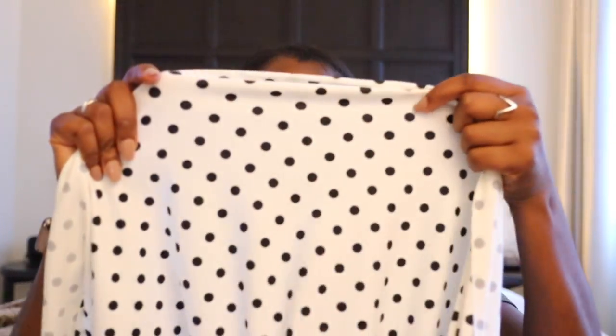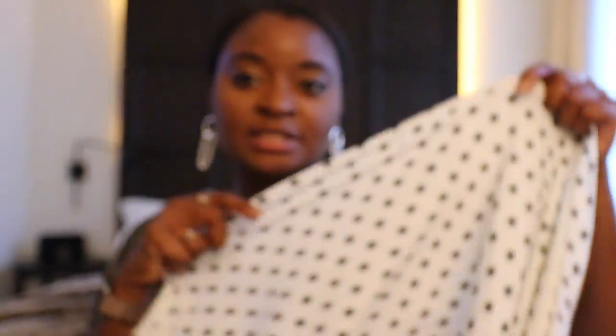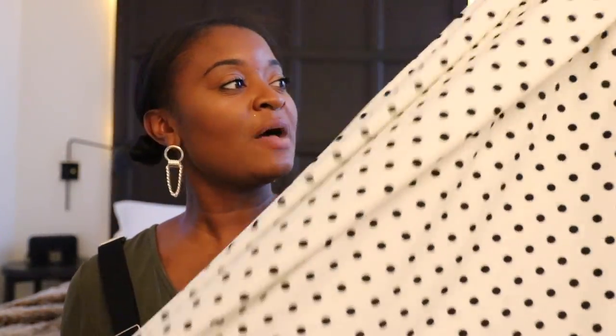So first things first, I got this super cute polka dot. Look at this polka dot. I think polka dots are in at the moment, but I'm really feeling polka dots. So I got this white with black dots, because when it comes to swimwear, I like having contrasting colors to my skin. I do like the black bikini, but I like white bikinis better. I think it's a good color pop. So that is why I got this one.